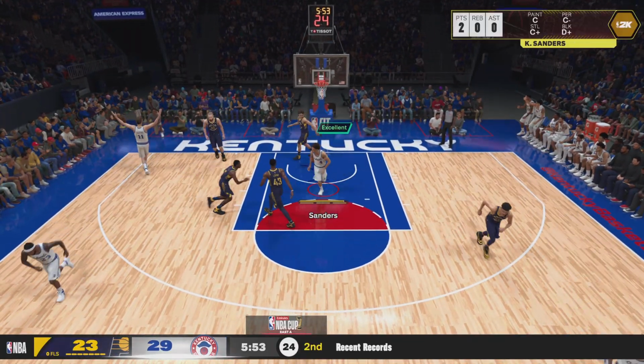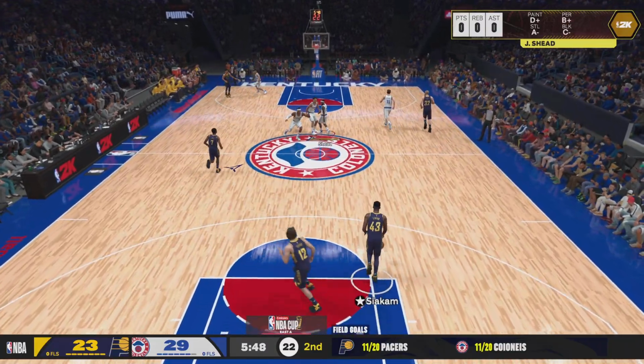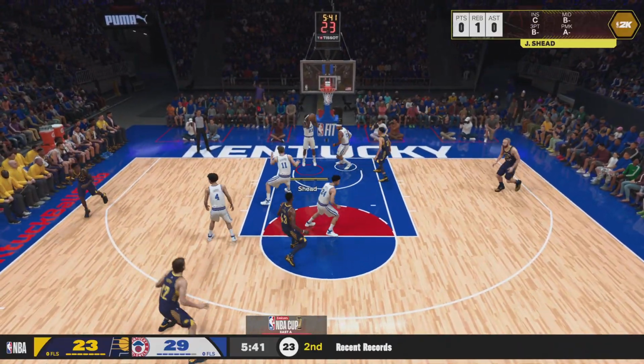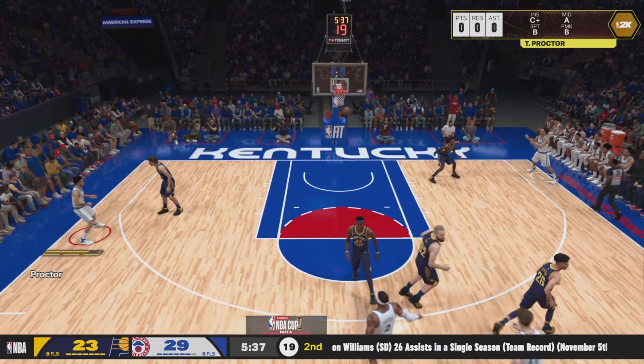And despite all the accolades, it is possible that Pascal Siakam is underrated. Absolutely. Siakam is one of the best two-way players in the league. Exceptionally versatile, and his impact goes beyond his impressive stat line.